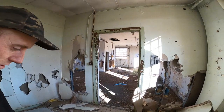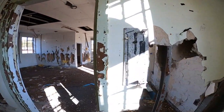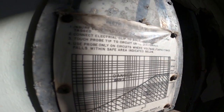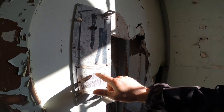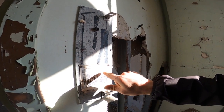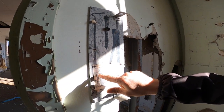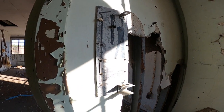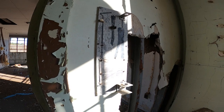Whoa. And look, this is one of the original signs, which would have been to do with the mast and the electricity in this building. Tells you the instructions for use. It says touch probe tip on circuit until discharged. Use probe only in circuits where voltage capacitance, I can't even say that word, falls within safe area indicated below. So interesting.